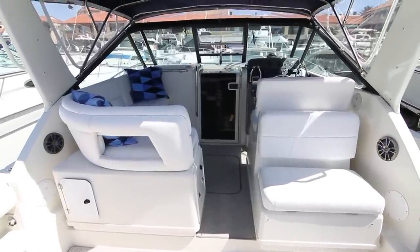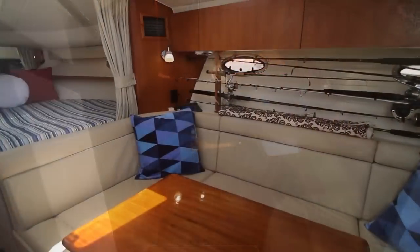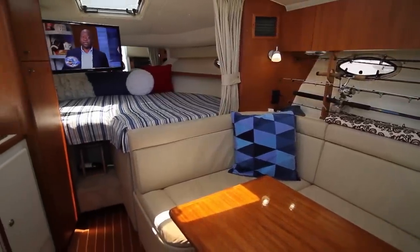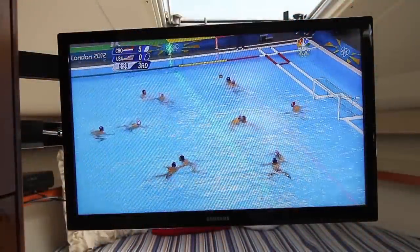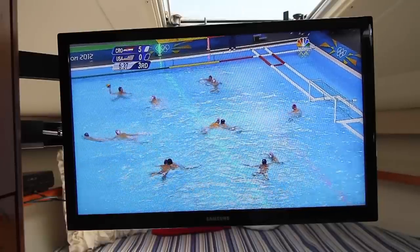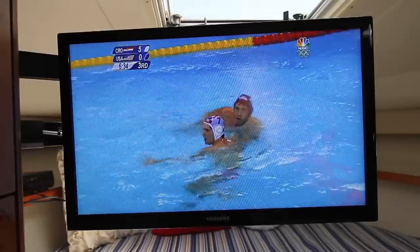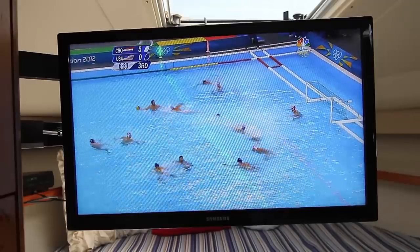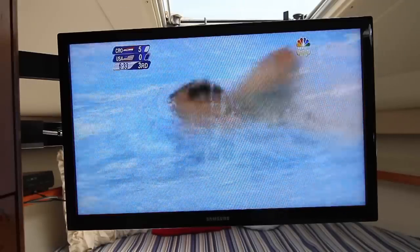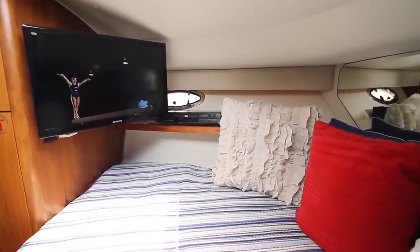Moving down below into the cabin, you have the convertible dinette to starboard and the master berth in the forepeak. A custom-mounted 26-inch LED flat-screen TV was just installed. You can view network and local TV shows, DVDs, or downloaded HD movies from your iPad, from the cabin, and from the master berth when this TV is swiveled on the custom-installed mount.